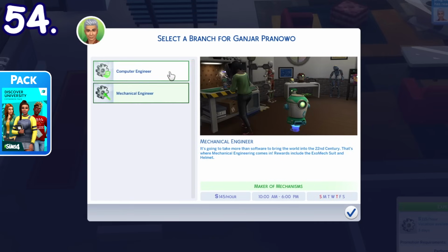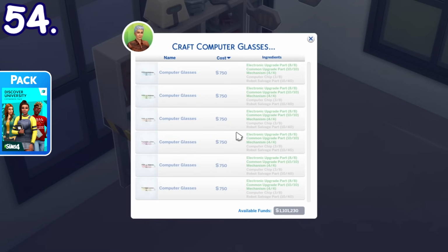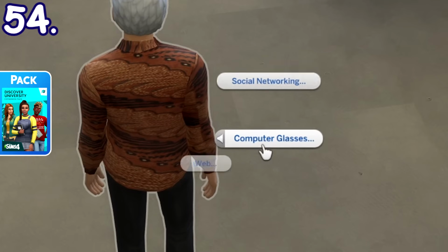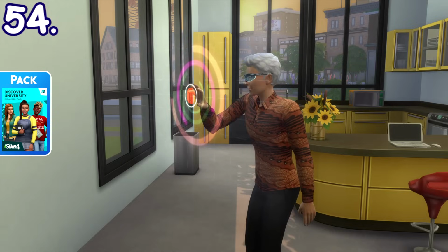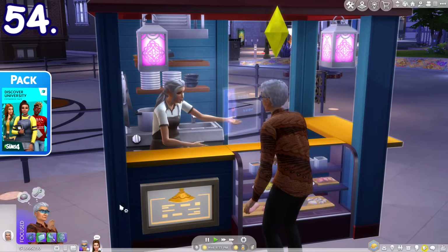If you join the engineer career at level 7, you get to choose between two branches. If you choose the computer engineer branch, at level 9 you'll unlock the ability to create these computer glasses in a robotics station. When worn, these glasses can be used to do computer stuff anywhere you want and also scan the same traits or emotions.